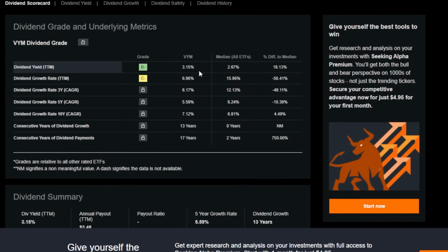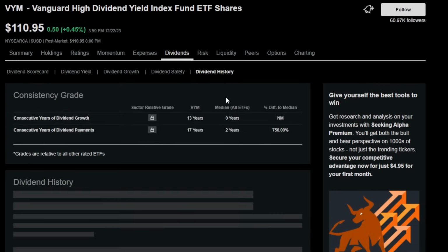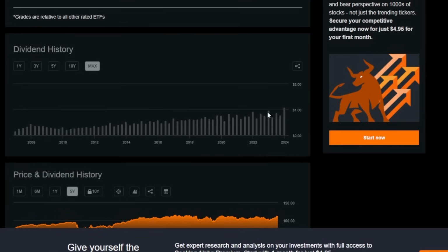Not to mention, VYM also has a really solid starting dividend yield right now, over 3% with the trailing 12-month at 3.15%. And it also has significant dividend growth, and even if it's maybe not as high compared to something like SCHD or even DGRW, it's still significant, and this ETF still has the potential to keep going up and up in price, and at least historically speaking has paid more and more in dividends quarter after quarter for many, many years now.